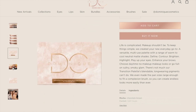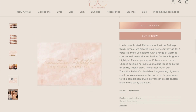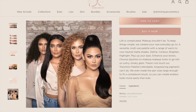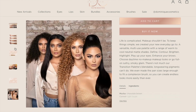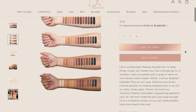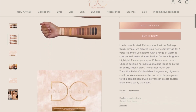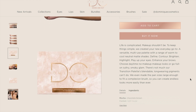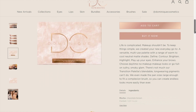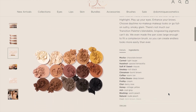Life is complicated. Makeup shouldn't be. To keep things simple, we created your new everyday go-to, a versatile multi-use palette with a range of warm to cool neutral matte shades. Define, contour, brighten, highlight, play up your eyes, enhance your brows, choose daytime no makeup looks, or go for full-on sultry smoky glam. There's not much our Transition palette's blendable longwear pigments can't do. We even made the pan sizes large enough to fit a complexion brush, so you can create endless looks more easily than ever. And then below that, there is a breakdown of each shade by name and sort of what they look like. But I'm not going to bother reading those to you because we are going to do swatches.